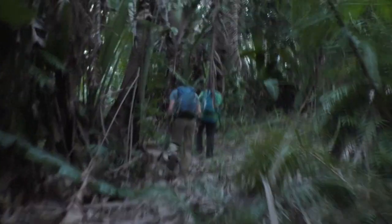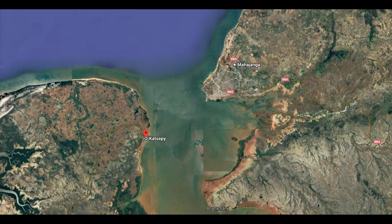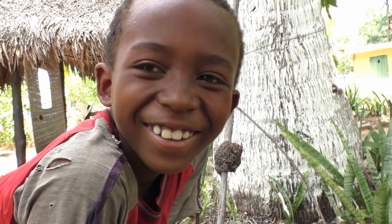Proudly, they show the team 10 wrecks that they have caught recently, which will soon be on the menu. Sadly, here too, there was no forest left. The team was forced to change locations once again. On the other side of the Betsiboka Delta, satellite images promised some small patches of dry forest remaining. No.